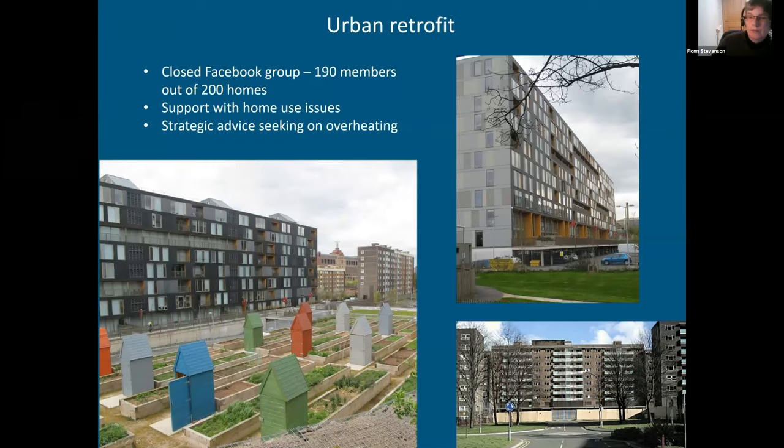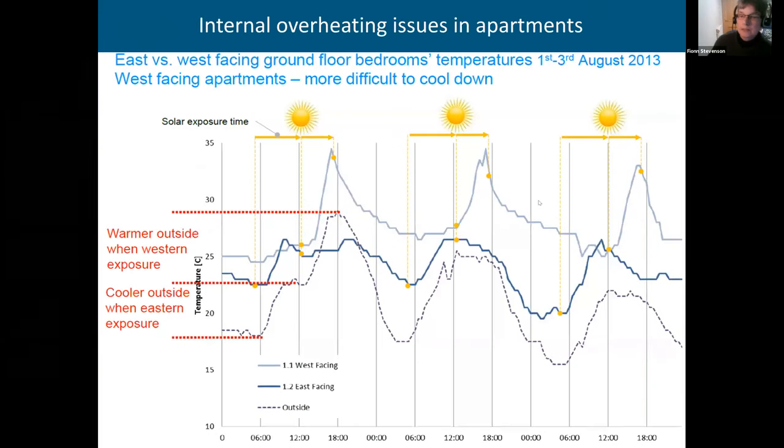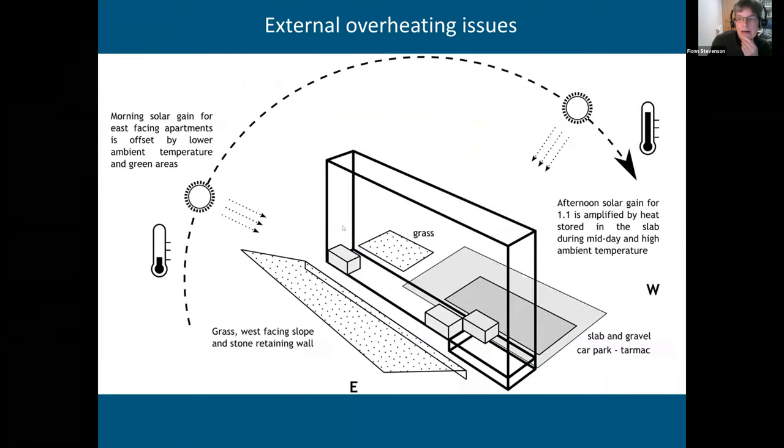This is what I call a bald building. And these were just overheating. And you can see here that the bedrooms were reaching 35 degrees. Yeah, 35 degrees. So really, pretty hot. Now, why was this happening?